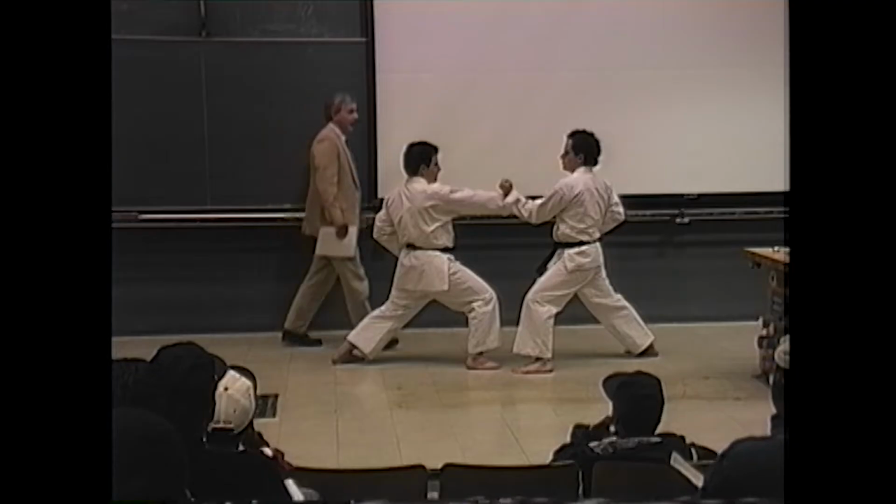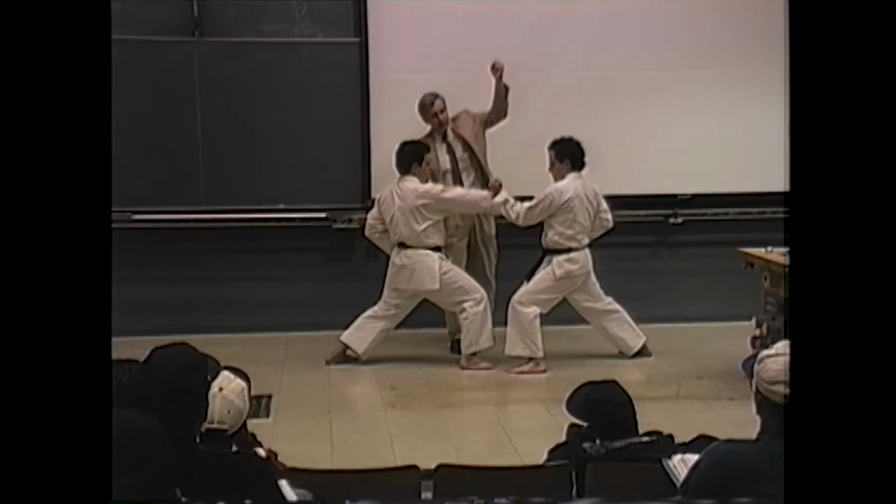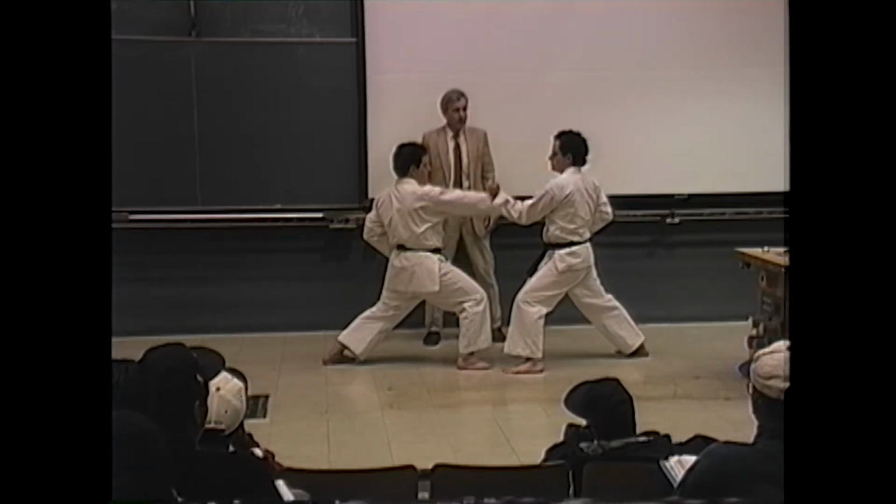Okay? Now, Jonathan's going to demonstrate another technique, a hammer fist. This is a technique which is very effective in breaking piles of concrete, and David will show a typical block for that. Go ahead.